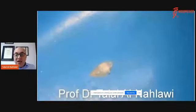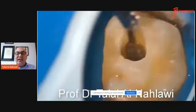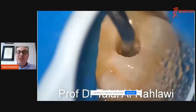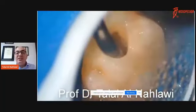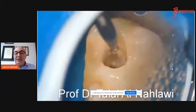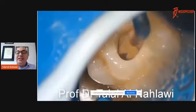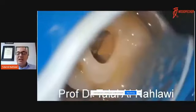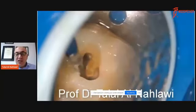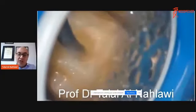You can see how I am breaking this huge pulp stone. This is a huge calcification into parts. I started from all around, circumferentially. I removed the great mass of the material. Then I'm now refining. I'm removing the remaining calcification in the pulp chamber in order to see the pulp floor map, which is very important to direct me to the canal orifices, in order to see the canal orifices well and to make the negotiation of the case.